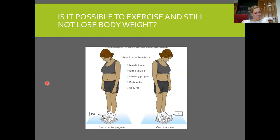So is it possible to exercise and still not lose body weight? Absolutely. So again, here's a nice image of a girl. She weighed 130 pounds. She began doing aerobic exercise, maybe some resistance training as well. One month later, again, she looks much more fit, particularly in the stomach region. However, she still weighs the same amount.